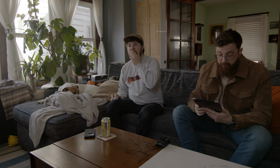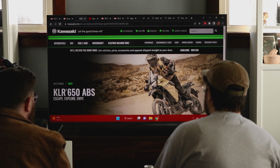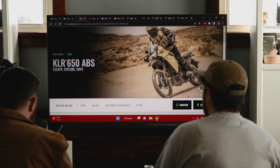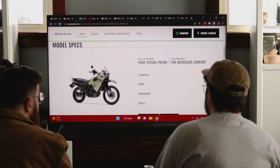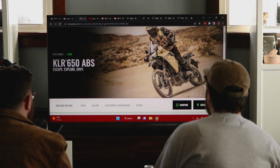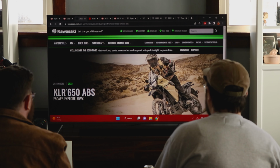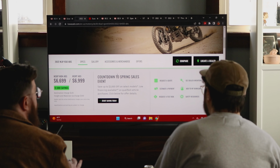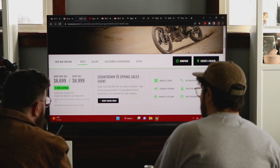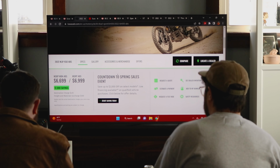So the next one we've talked about is the KLR 650. Ah, yes, the 650. This is a very famous motorcycle. Been around forever. I know that I like this based off some videos I saw. This is obviously way more for off-road. It's a little bit like the Himalayan, where the Himalayan gets called the poor man's KLR, even though it's not that much cheaper.